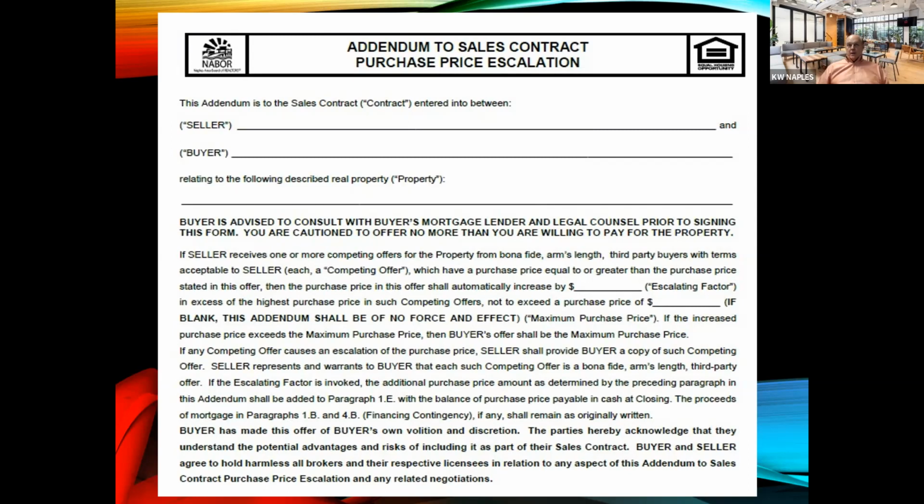Okay, now in the NABOR contract, if somebody submits an offer with no cap, then this isn't considered a valid clause. I had a situation in my multiple offer experience where the first buyer that came in said, we're going to buy this house. Here's an escalation clause for $5,000 over any other offer, and there's no cap. This was, let's say, a $400,000 sale. And they said that they would beat any offer by $5,000 with no cap.